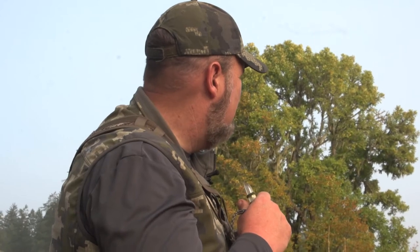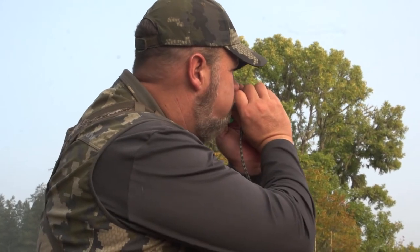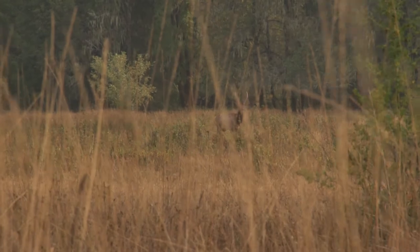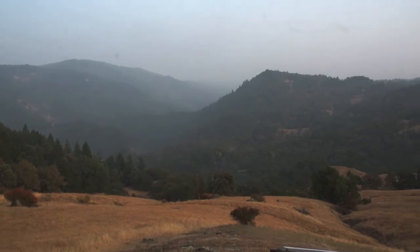We played with him for a short while in hopes of more elk feeding out behind him. But once we realized that he was alone, it was time to stop the fun and get on with the hunt. Something I noticed that evening was that the wind had changed direction and the smoke was starting to filter back into the area from the nearby fires. And this gave me a renewed sense of urgency because not only had the wind changed direction, but temperatures were also forecast to start rising again.